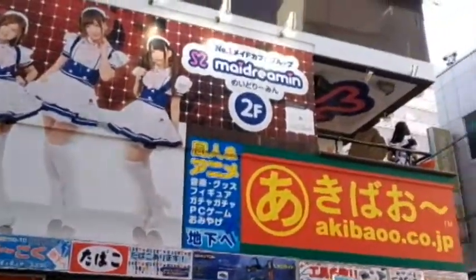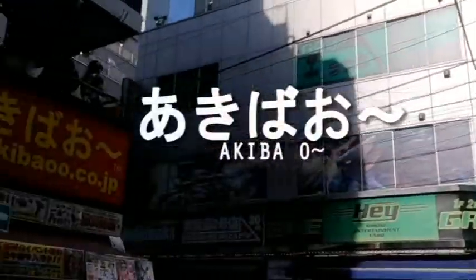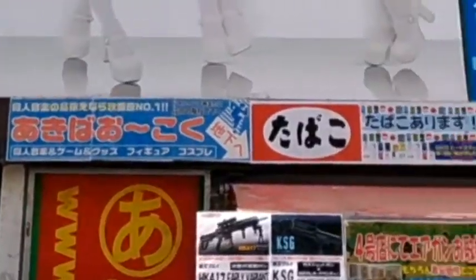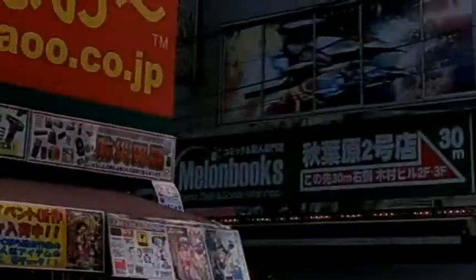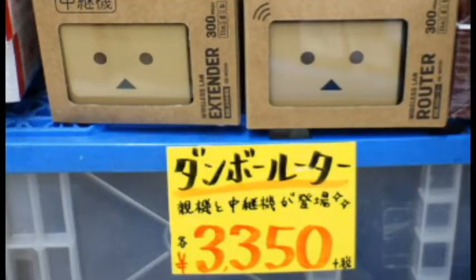One last place that I find myself returning to again and again is called Akiba-O. There are various locations scattered along the old shopping streets here, and this place is great for picking up inexpensive electronic attachments, accessories, a lot of disposable PC junk, and maybe just something you might need, something you might not really need, but it's just fun. It's all about the atmosphere, and this place definitely has it.